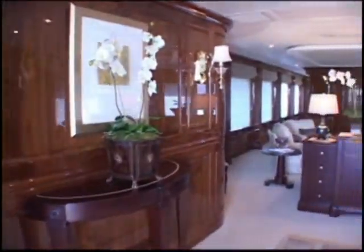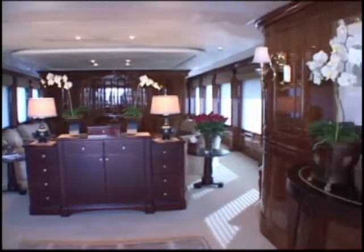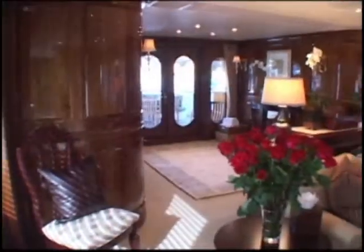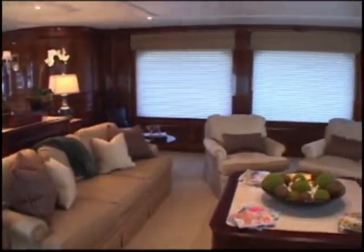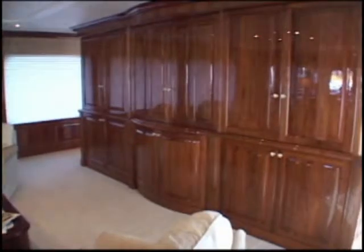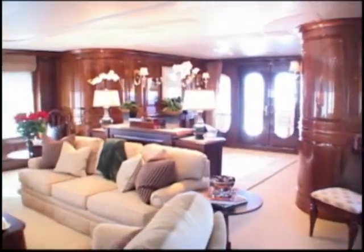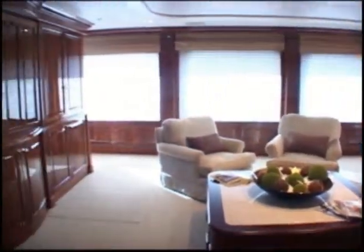We move forward into the main salon, decorated in rich woods and fine fabrics. The main seating area is in the center, with a comfortable sofa, coffee table, and lounge chairs. The entertainment center includes a 42-inch plasma TV with DVD, CD, and VCR.